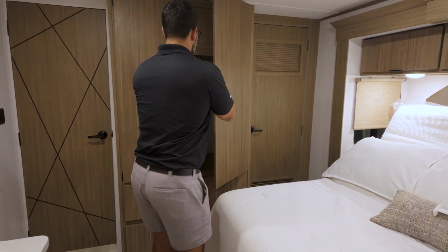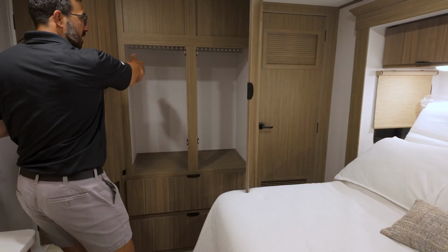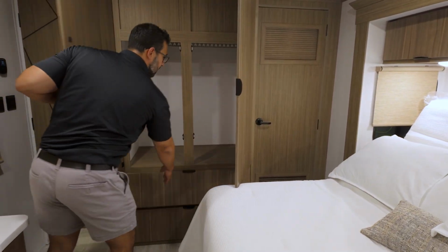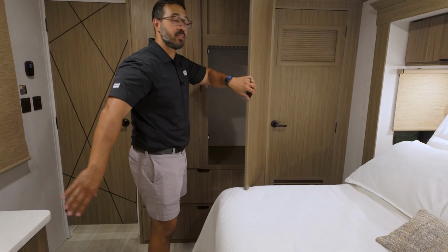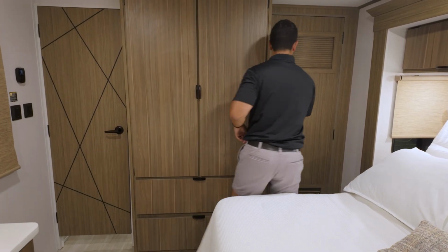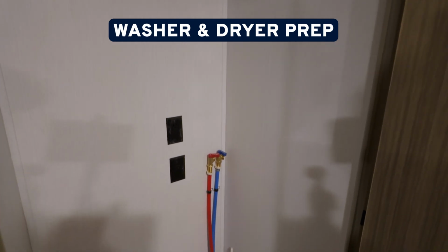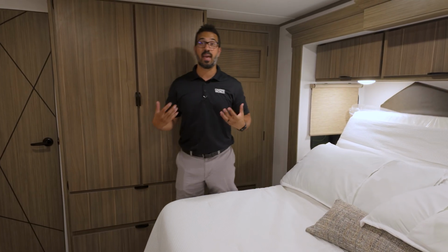You will also see big wardrobe storage right here. There's a hanging rod across the top, a couple large drawers down underneath, plus of course we have the dresser at the foot of the bed, and right over to the side is going to be washer and dryer prep. Now if you don't want washer and dryer, they did go ahead and put a hanging rod in there so you have that additional space to hang the clothes.